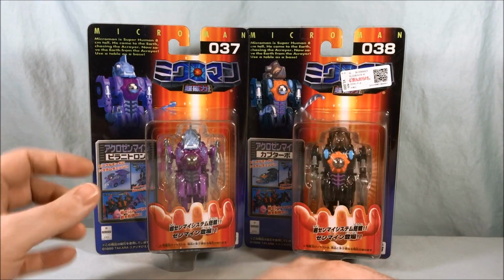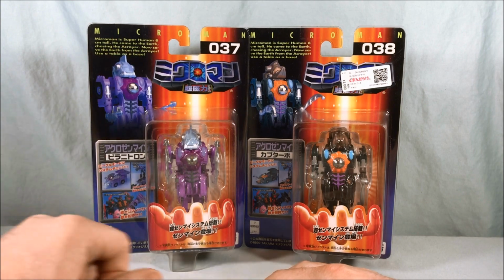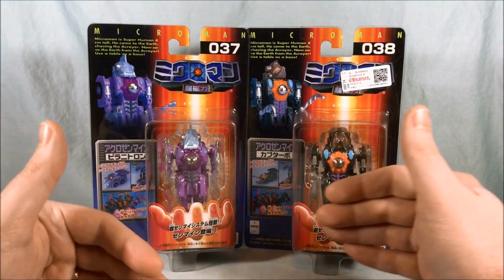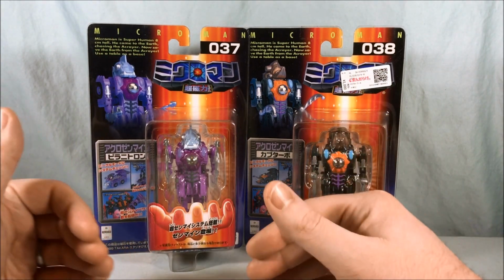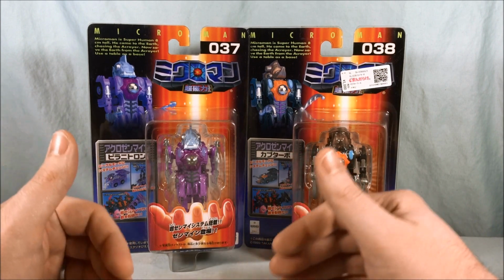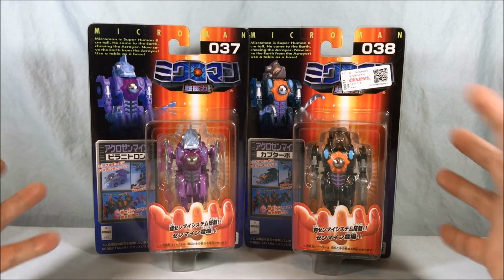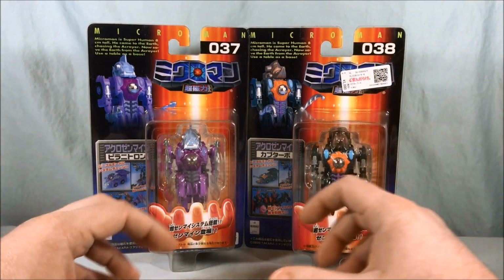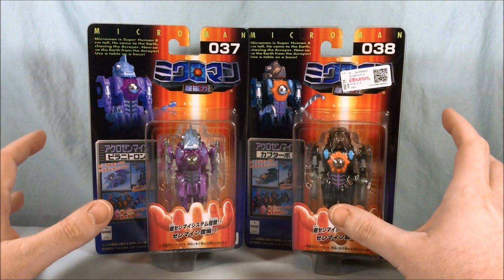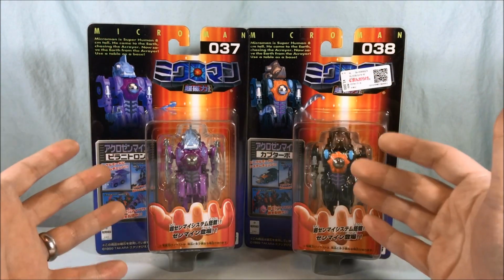I've never really pointed this out before, but most of the packaging has this little bio in the top left corner. It says, Microman is superhuman, 8 centimeter tall. He came to Earth chasing the AcroYer. Now save the Earth from the AcroYer. Use a table as a base. So there you go. That is the little blurb. The very, very basic storyline of the Magne Powers anime. This was the series that had the anime.